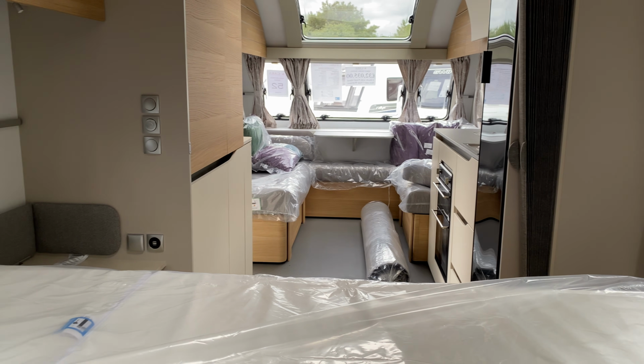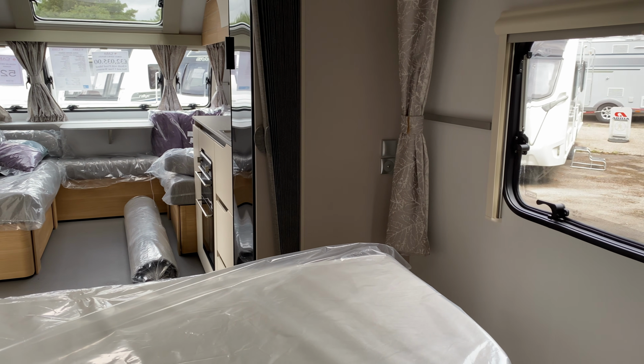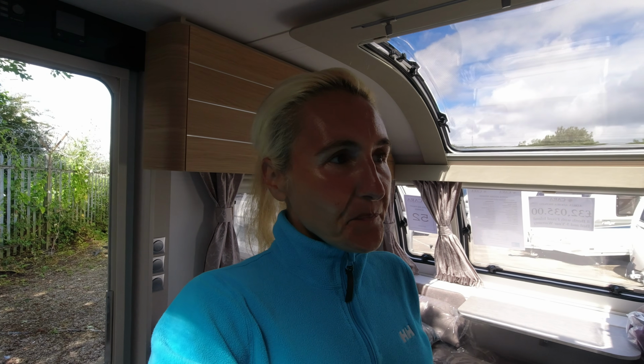So that is the Adria Adora Isonzo, and this is how it's going to be for 2023. Whether there'll be any change on the cushions for 2023, I don't know. That'll be the only change I can foresee coming. So if you are ordering a 2023, this is very much how it's going to be. What do I think? I still love the Isonzo.